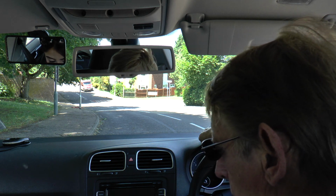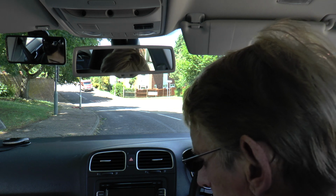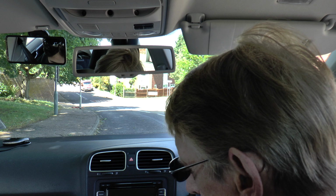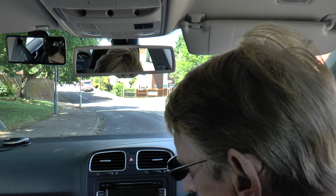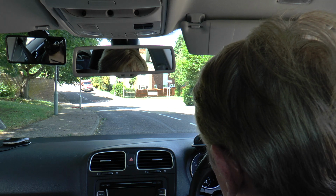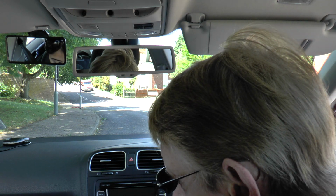So if you just stay on that page for a minute. So, as you probably know, I have done the mirrors and signal last week, and I probably have done a position for left to centre.